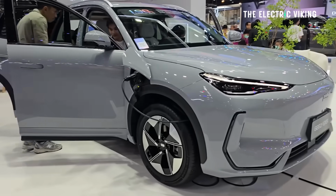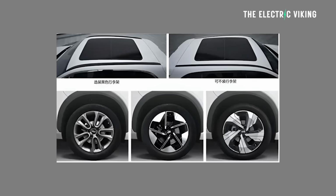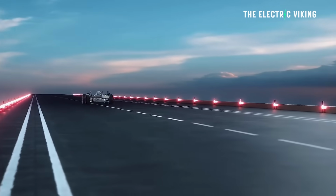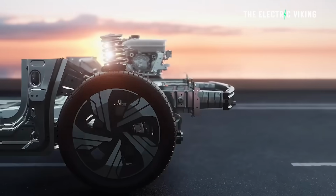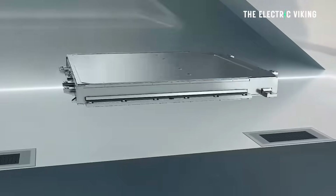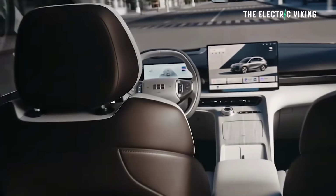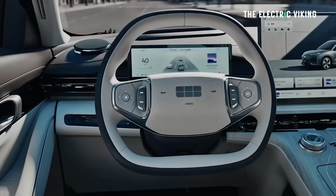Wheels, you can get either 18 or 19-inch wheels. It also has a panoramic sunroof, and power comes from the same motor. It's a 160 kilowatt front-mounted electric motor. I think it feels a little underpowered, but that's just because of the way they've tuned the motor to provide more power when you're going faster.